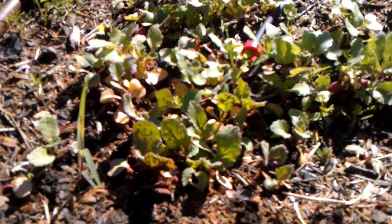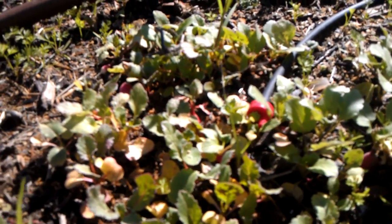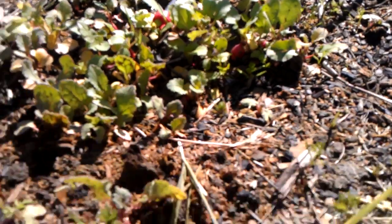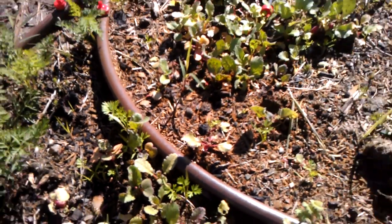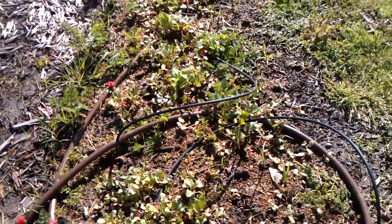Here in the middle we have a whole bunch of radishes that are filling up and growing quickly. We planted these about a month ago, and then we have a bunch of atomic red carrot sprouts that are popping up as well, and those will be ready just before summer this year.